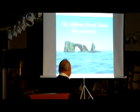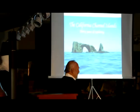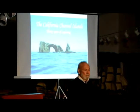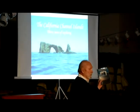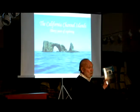What you see up there is the arch. The arch is the icon, really, of the Channel Islands. That's just on the east of Anacapa. I have several books, which I will call your attention to. You can't see it from back there, but this is Brian Fagan's Cruising Guide to the Channel Islands. This particular one is 1988. This is out of print, I think, years ago.